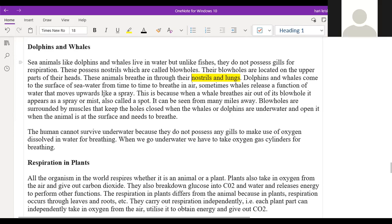Okay. Whatever mist portion we see whenever the air is expired out of the whale is called a spout. So we can see this from a large distance also. Whenever whales are in the sea, you can see this type of fog or spout from a large distance, and you can also hear that sound whenever the whales or dolphins are respiring. The whales cannot survive under the water because they don't have gills like fish.